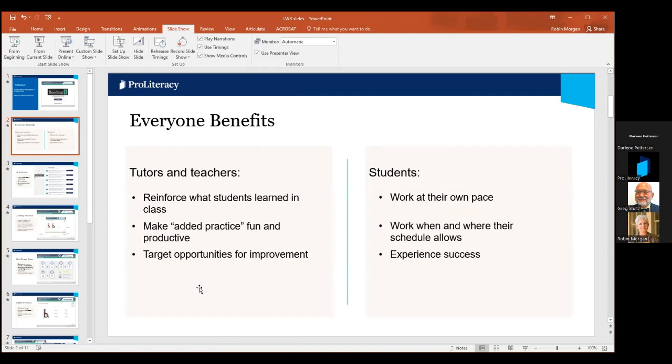Tutors and teachers benefit because they're able to reinforce what the students are learning in class. And this was a project that really was near and dear to my heart because as a program manager, it was not unusual for tutors to come to me expressing frustration because they would be working with emerging readers in particular, and they would experience a lot of learning loss between tutoring sessions.